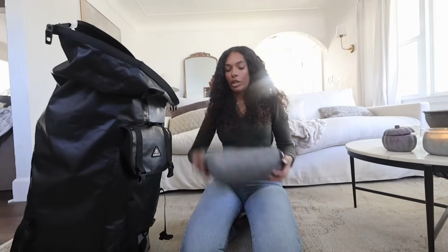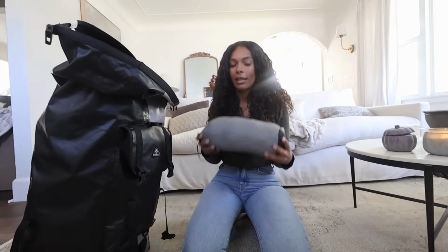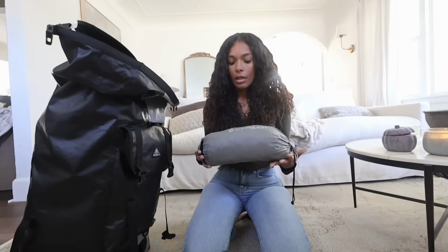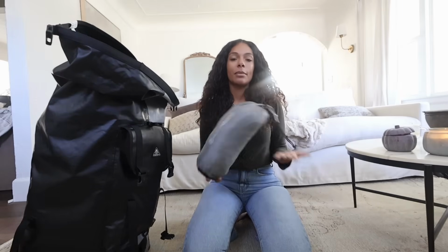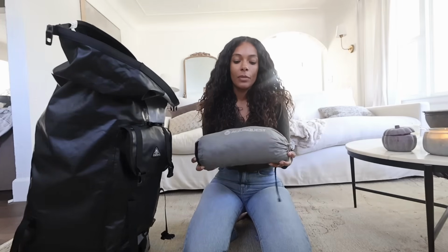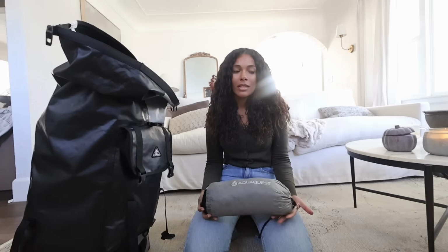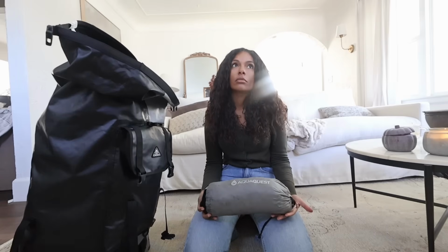Another shelter item that I have in my pack that I try to keep at the top of my pack is this tarp. So I almost always bring this tarp with me just because of the possibility, obviously, of rain. So this is an AquaQuest guide tarp. It is the lightest weight version that they offer, and it's the 10 by 10. In retrospect, I kind of wish I would have gotten the 7 by 10 because it's a little bit big, but I've only had to use this tarp one time actually, or no, I've used it twice.